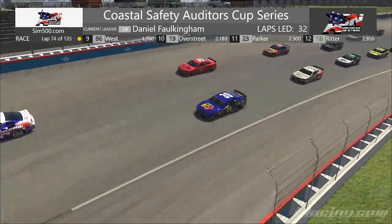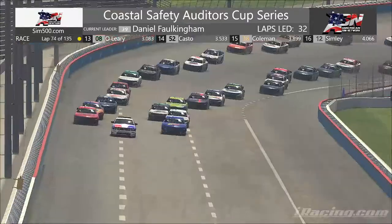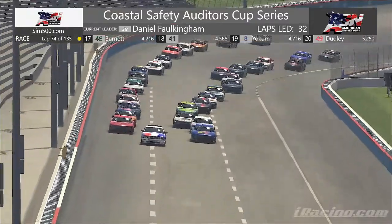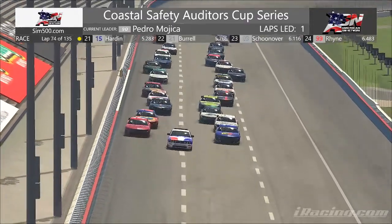Back live, Jacob Young going to get you at the green as we are closing in on 30 laps to go. And, of course, that means the end of the race. Now, who's your bet on the race winner here tonight?